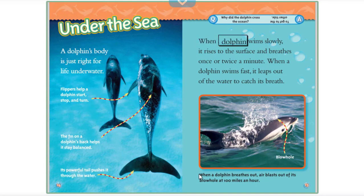When a dolphin swims slowly, it rises to the surface and breathes once or twice a minute. When a dolphin swims fast, it leaps out of the water to catch its breath. When a dolphin breathes out, air blasts out of its blowhole at 100 miles an hour.